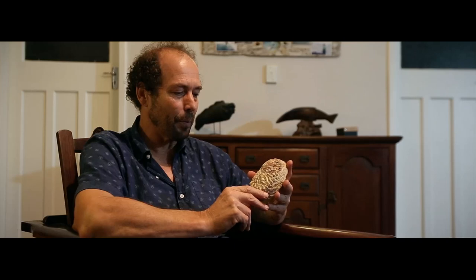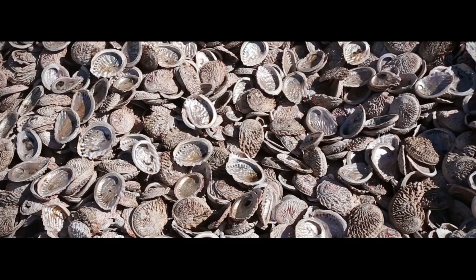So they're pretty bulletproof. Once they're sitting on a rock with that strong muscle and that hard shell, that's why they sit out in the open. They're pretty much immune to any predator, except humans.